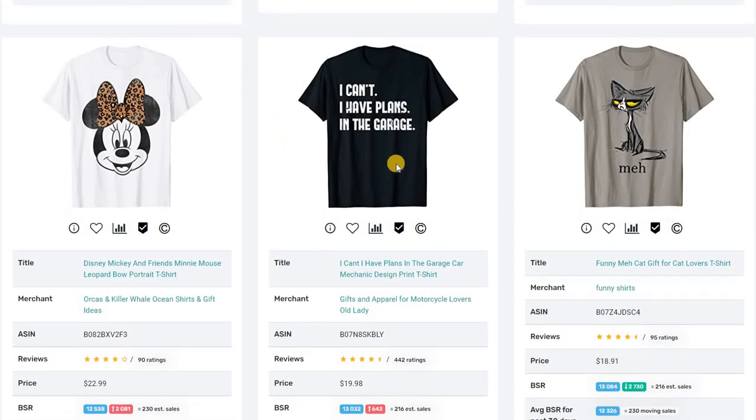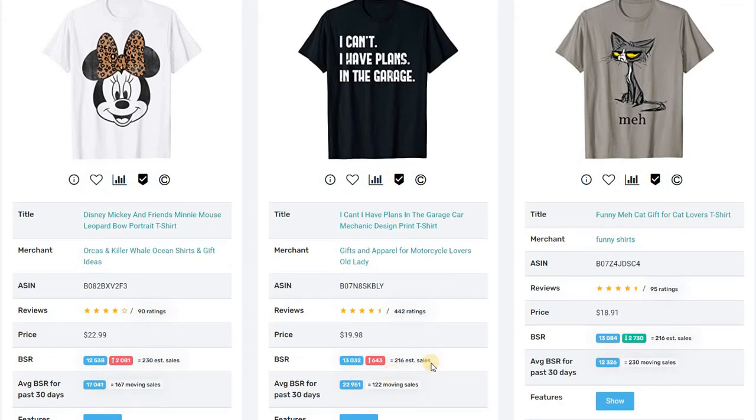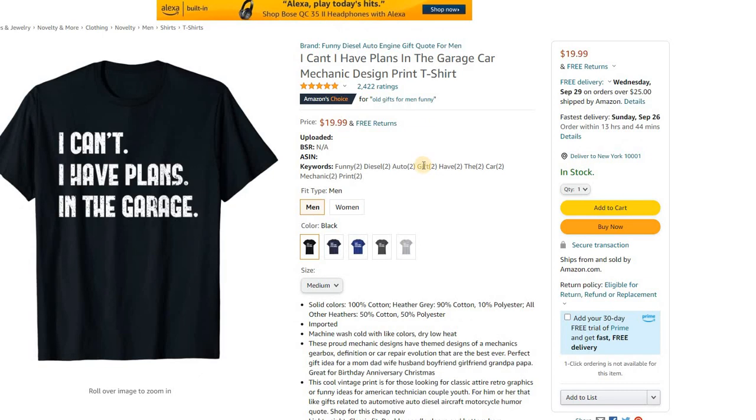These ones are always my favorite because, number one, this is a text-based design. That means that anybody can do it. It's so simple, and I'm sure there are probably thousands of these out there. So the question is, why is this one selling? Look at this, 216 estimated sales, 442 reviews, price is $19.98. That means this person is making $5 per sale.